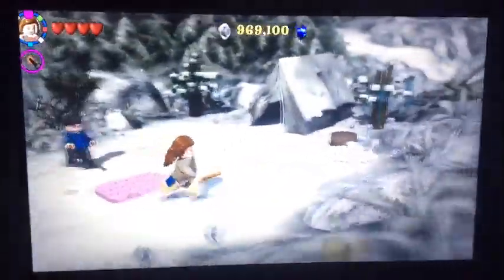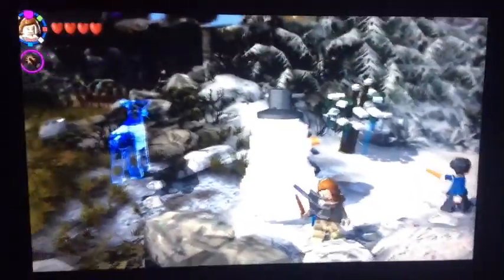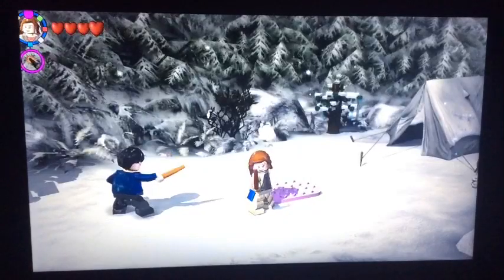Alright, so we're in the snow biome. This takes us to the next storyline, I think.